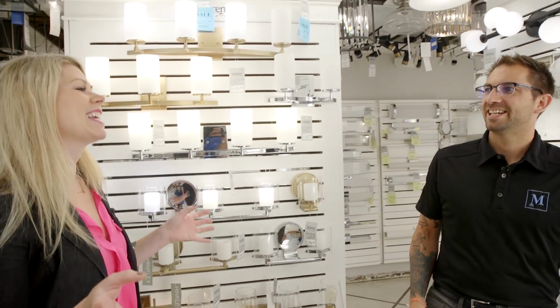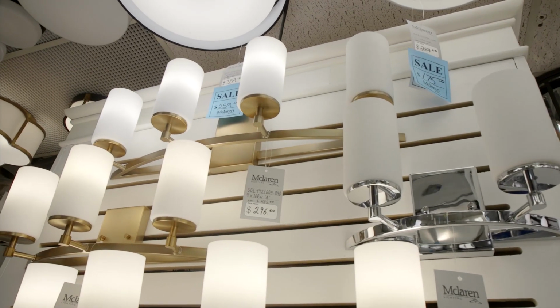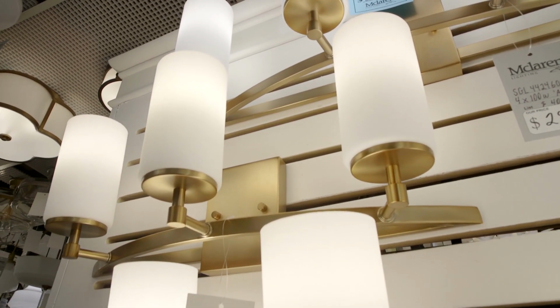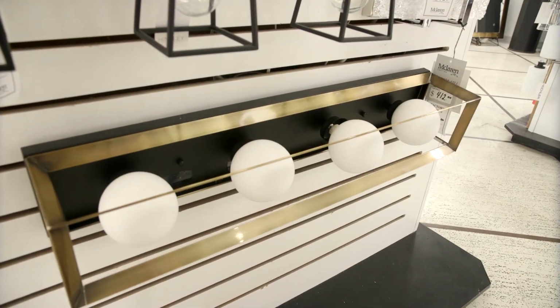Now we're in the right section because I need your help. I always have the hardest time picking out bathroom lighting. Vanity lighting can be tough. There's a lot of different designs to choose from, and touching on earlier the golds and whatnot, the blacks coming in. I love the black vanity.